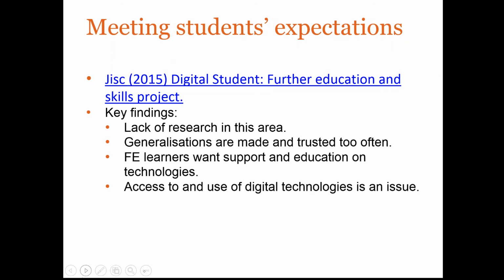Yeah, but the key findings were, when they looked at what students' expectations for learning and teaching through technology in FE were, that there was really a lack of research in the academic literature in this area. So not much has been published around this particular area. They did find that quite a lot has been published around teachers' expectations, which is still interesting and useful, but from the student side, not so much. So they've done their own research, and they've found across the FE sector that there are a lot of generalizations still made about students and technology. And this doesn't surprise me at all, as this is my own experience, and again, I talk about this in the book.